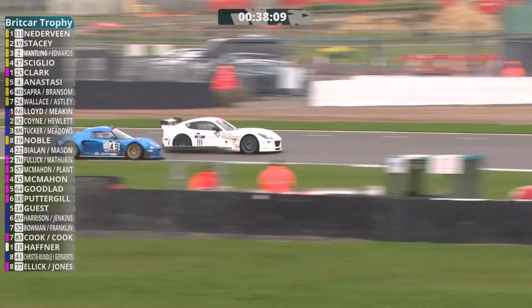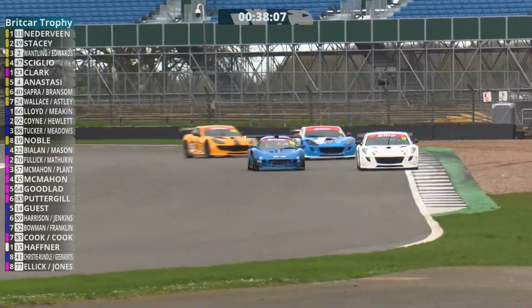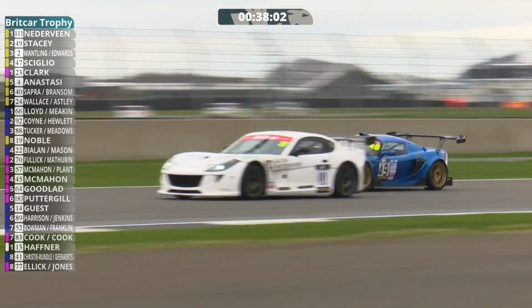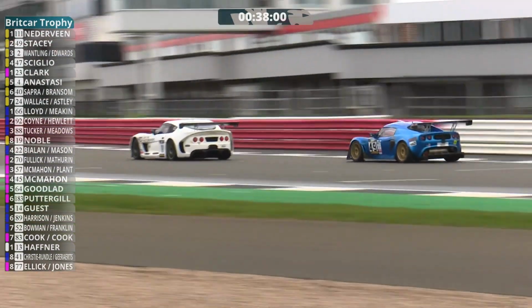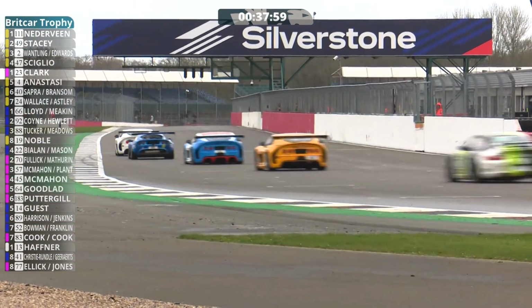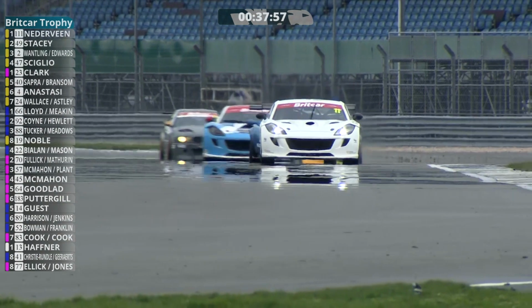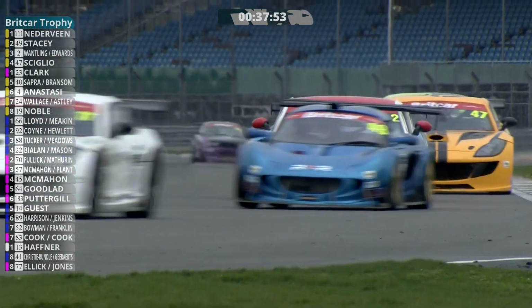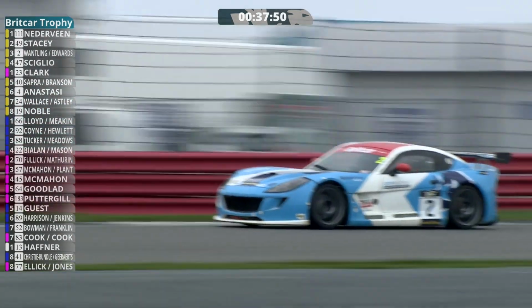Here comes Stacey on the inside. Look at this, they're side by side, almost out of Luffield. This is great stuff. The Lotus to the inside. Van Nederveen uses the grunt of the Ginetta to hold on in the lead. The Lotus will have the lightness and handling advantage, but the Ginettas have got the power in a straight line, and Julian Wantling has a look there down into Copse Corner. Cilio is there in 4th place.